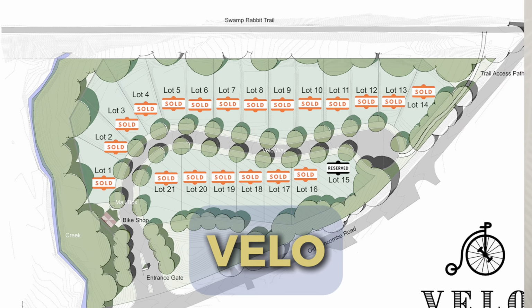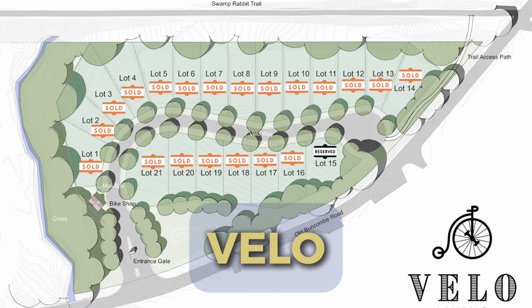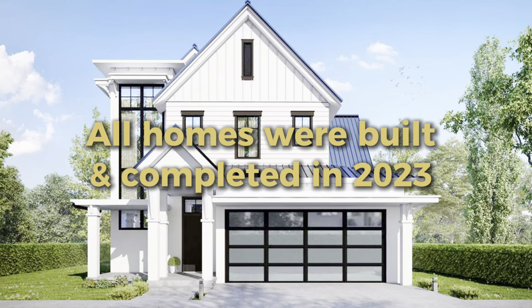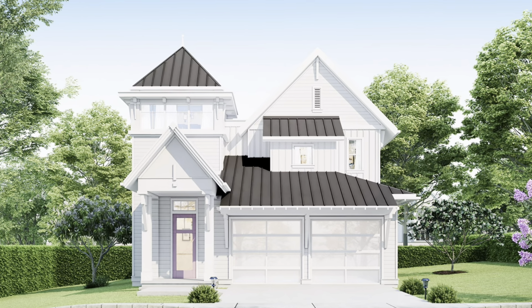So we're gonna continue past the Gulf station in TR to our next featured community, which you can see the entire community from the back of the trail, Velo. So the backside of this neighborhood borders the trail, providing walkout access for those who desire an on-trail lifestyle with high-end but low maintenance. So Velo is a gated community off the trail, offering a luxury lifestyle with the trail access. All the homes were built and completed in 2023. It's one of the only gated communities off of the trail.